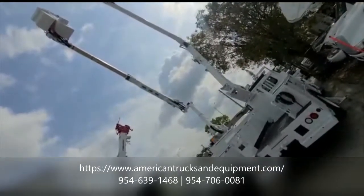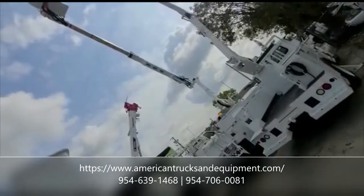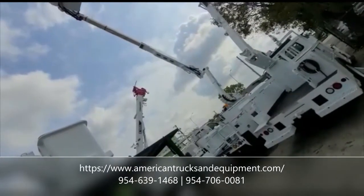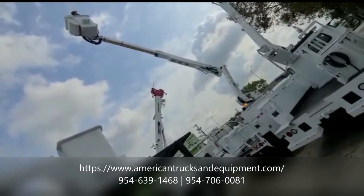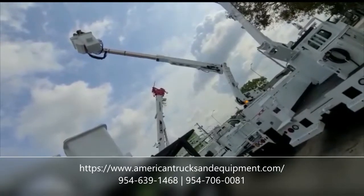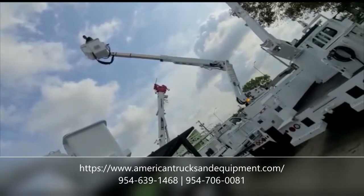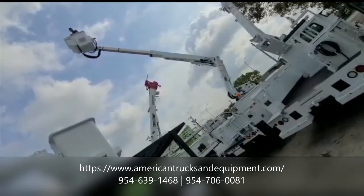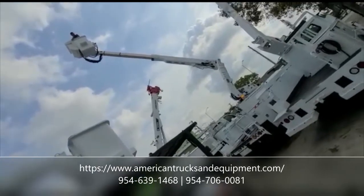If you have any questions on this unit or would like any additional information, 954-706-0081. Again, my name is Anthony Rubio. That is my cell phone number. You can call or text. If you'd like to apply for financing, you go to our website, www.americantrucksandequipment.com, and on the top right, it says finance. Once you submit an application, just give me a call so I can put you to the truck and I'll get it pushed through our financing. Again, it is a commercial loan, 100% financed through the company. It is not personally guaranteed.